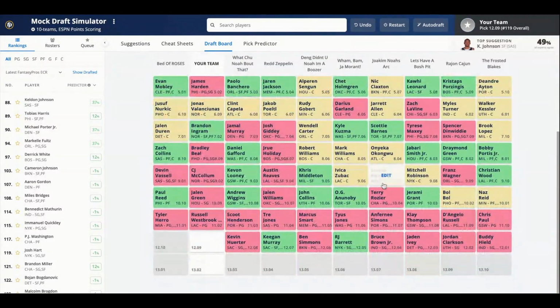So after Jalen Green, I went Paul Reed at the 10-10, then Tyler Hero at the 11-1. I grabbed Westbrook, then Scoot Henderson, Trey Jones, Marcus Smart, Tyus Jones, Anthony Simons, Klay Thompson at the 11-8.